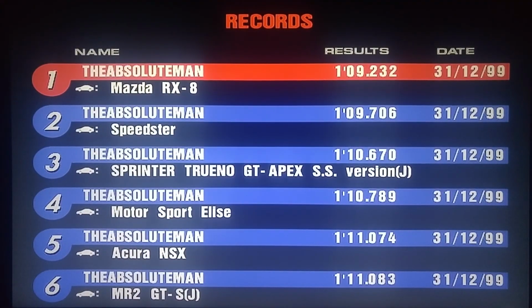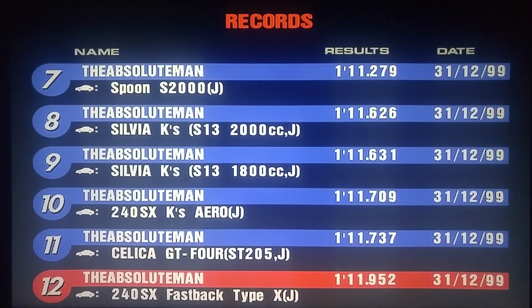2:09s, you guys, the new champion of Midfield Raceway, the Mazda RX-8. What a beast. I can't believe that it beat the Speedster, man, just because the Speedster's been up there for so long. What do we got? 111.952 is what we need to beat to get on the board here.